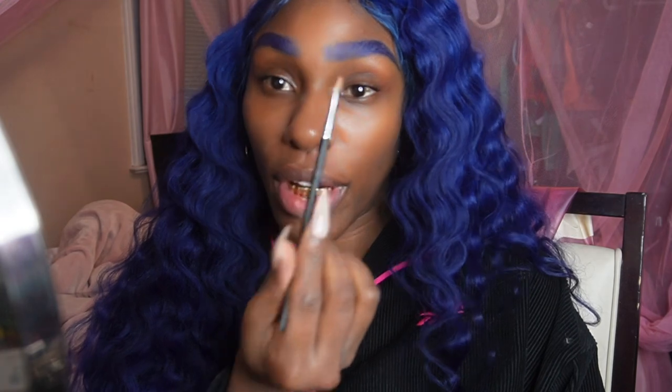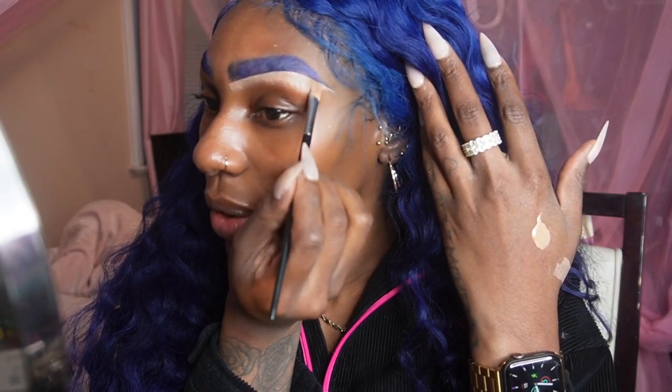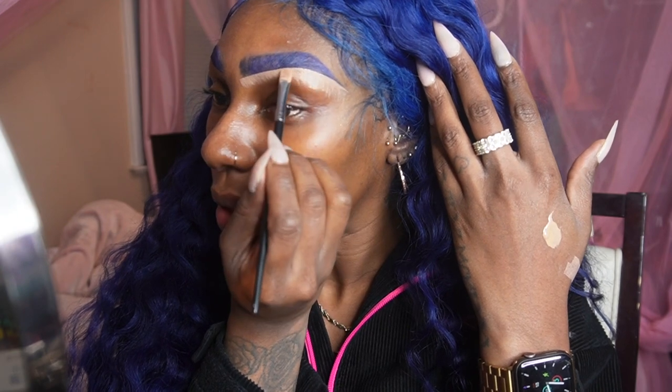So I'm just going to take this little definer brush underneath my brow. I guess I'll conceal the top of it too.